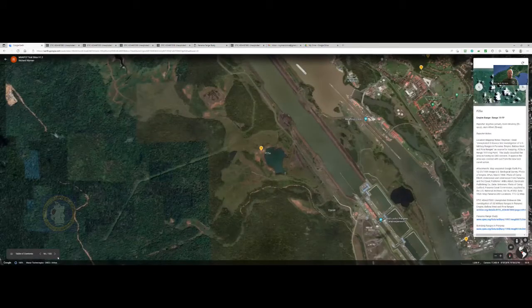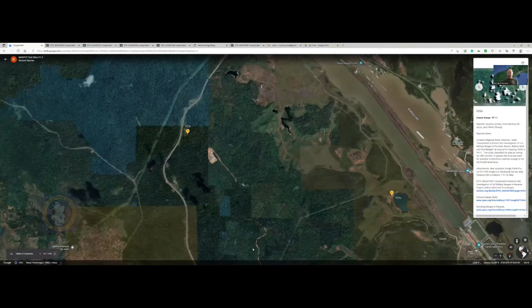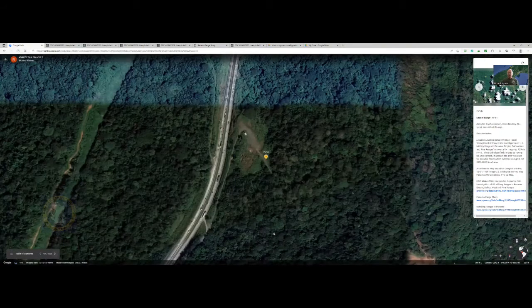Okay, let's move on to our next point. And our next point is firing point 11. And this is the current view. This road was widened since the area was turned over to Panama. And when I looked at it over time in Google Earth Pro, it does appear that in this particular area, material for construction and perhaps some vehicles were stored in here while they were doing the construction.